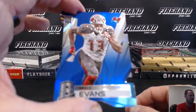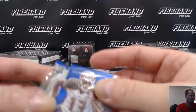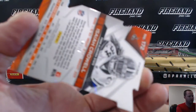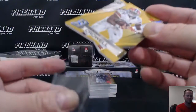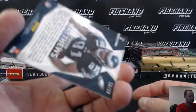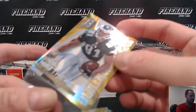Mike Evans, blue die cut rookie. Number 5 out of 25, the Bucks. Shubat. Gold die cut rookie, Isaiah Crowell for the Browns, 4 of 10. Scotchy. Gold building blocks, Jordan Matthews rookie, 13 out of 25, the Eagles. SM Kelly.